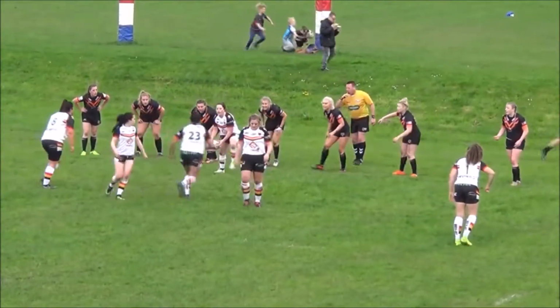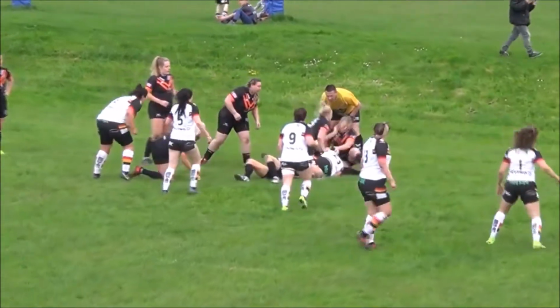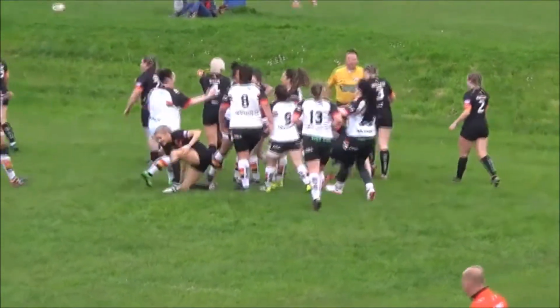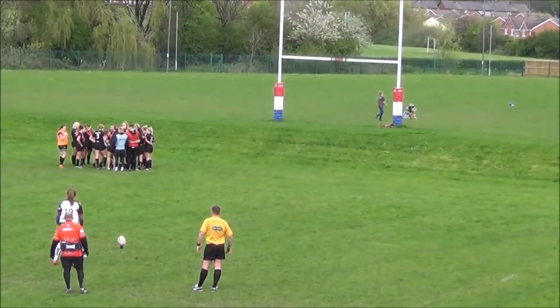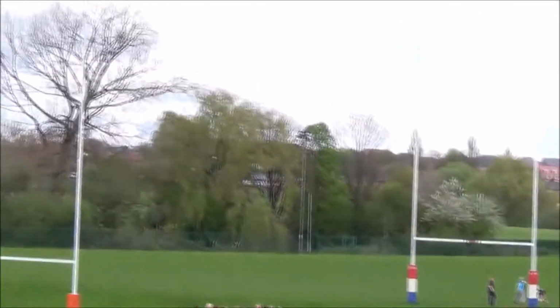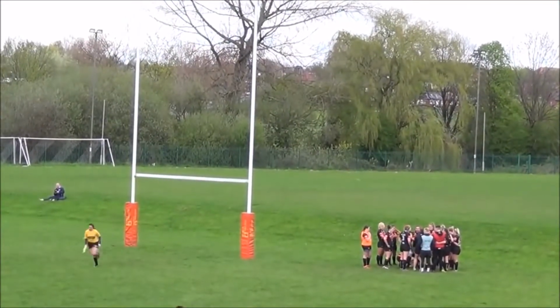Bradford with yet another chance to get across the whitewash. Can they do it this time though? Oh, yes, that's going to be a try. The opening try of the game for all the Bulls. Claire Garner here. Can she have the extras for Bradford? Not an easy place, and I believe she's just missed it. Yep, the touchline judges agree.